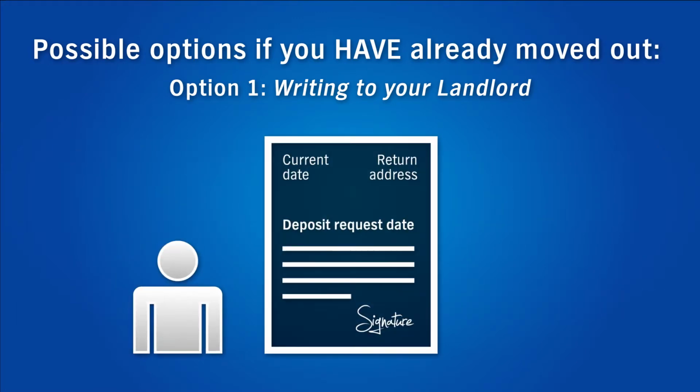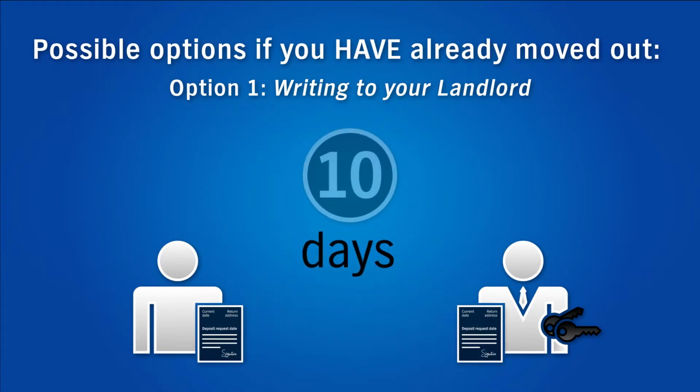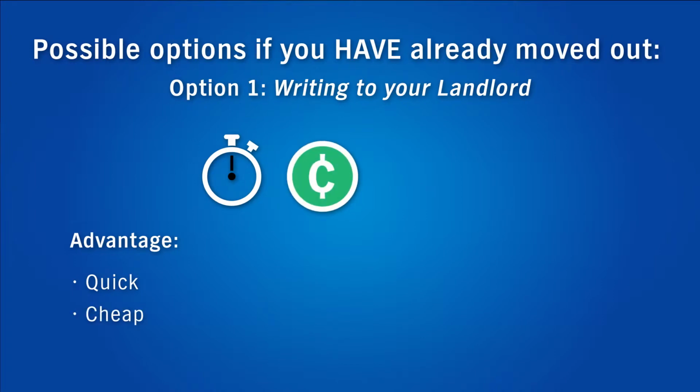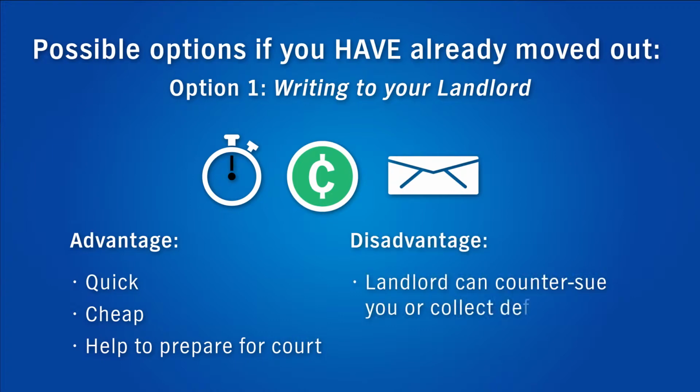In your letter, give your landlord a date to return the deposit to you by, and mention any actions you may consider taking if your deposit is not returned. Request that your landlord contact you within 10 business days. Writing a letter can help to solve the problem quickly, is cheaper to do, and even if the problem is still not solved, copies of this letter may help to prove your case in court. However, your landlord may also begin to collect information on how to defend his or herself and countersue you based off of any information in your letter.